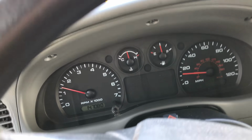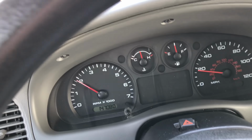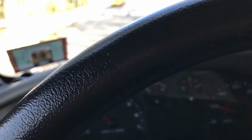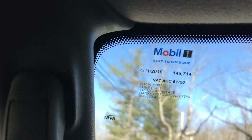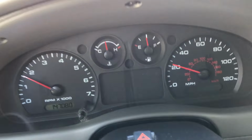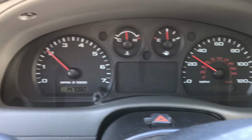And certainly no concerns whatsoever that I have with the truck after driving it for 150 miles over the course of a couple days here. I do want to mention one more thing here as we keep driving. It does have a valid oil sticker, as you can see, 148, and we're quite a ways from that mileage. So just did have a recent service.